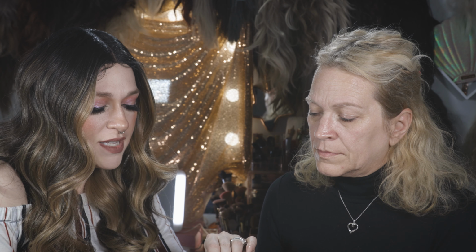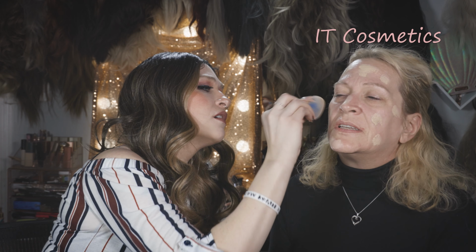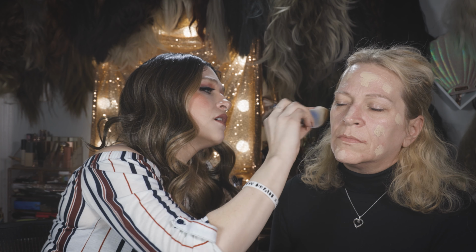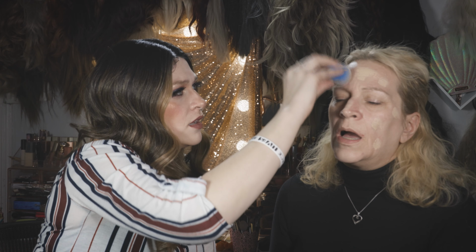Okay. All right. So I'm going to use the Amazonian clay foundation. You have a foundation that you use currently that you like, correct? Correct. What is it? It's it. And I have a couple different shades that depend on the season. I'll mix and match and I've been pretty happy with it. I've never used their foundation before.